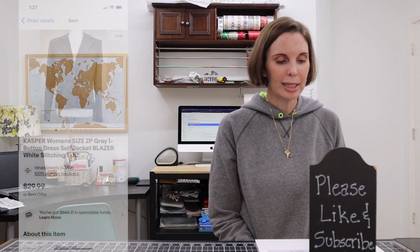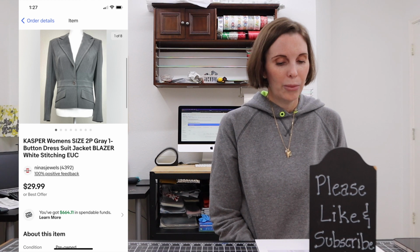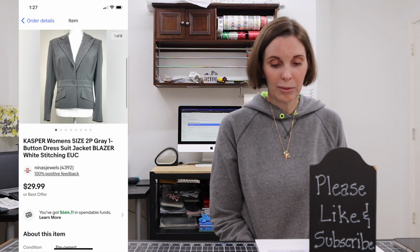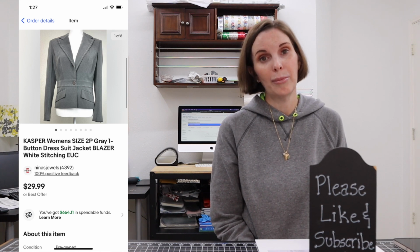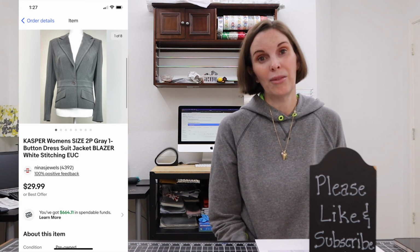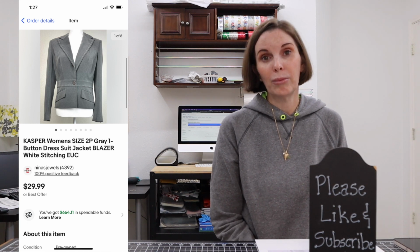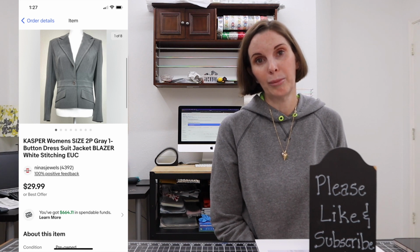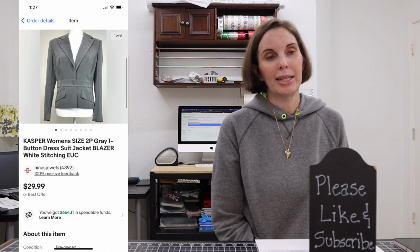Next up was a Casper women's one-button dress suit, jacket, or blazer. We got this at the Goodwill bins. We paid 67 cents for everything that we got at the bins that day, and this jacket sold for $18 even on best offer. Casper is a brand that I will pick up if I can get it for a pretty low price, but you know, actually Casper sells really well. We have actually sold almost everything that we've listed by the brand Casper, so don't pass up on Casper necessarily.